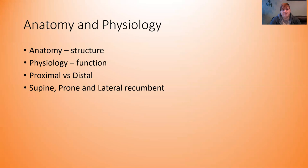You got supine, which is your face up. There's an up in the word supine. There's prone, which is face down. You're face on your belly. So prone has the word on. And then lateral recumbent. Lateral is like on the side, your lat. Recumbent is that recovery position.